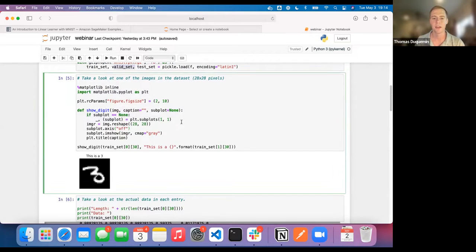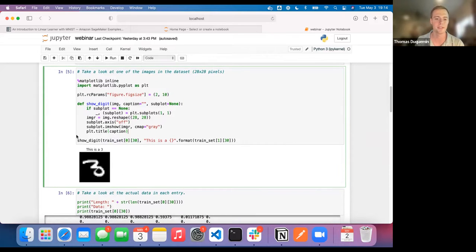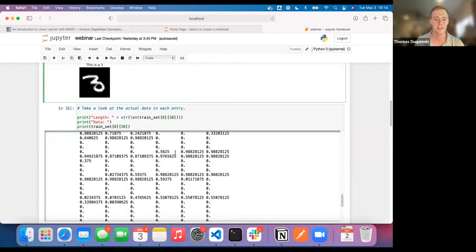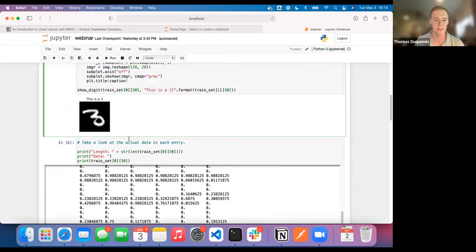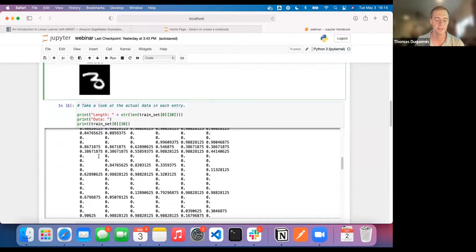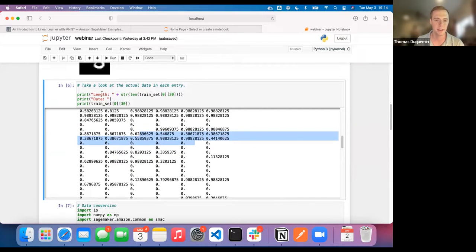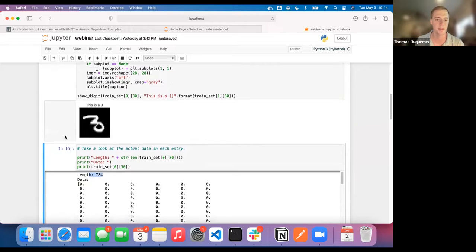Right here, we're just going to take a look at one of the images. It's just the 30th part of the training set. It's a 3, as you can see, it's 28 by 28 pixels. Down here, you can actually see the information in the image. It's just 0 to 1 normalized, basically grayscale values. And it's a vector of length, let's see, here it is, 784. So it's 28 times 28.